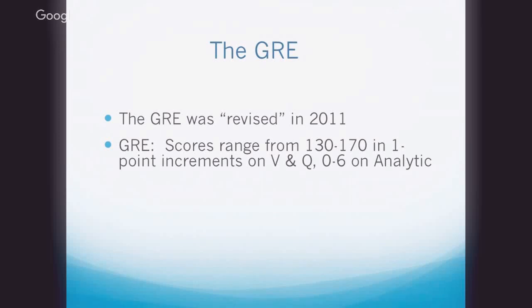massaged the scoring a little bit and changed the numbers around, but it's pretty much the same thing, with 150 being a national average score, approximately 150. I might be 151 or so. And that's a verbal and quant score, and then you get a separate score, 0 to 6, on analytic. And as I said, the analytic are the essays, the least important, given the least weight by graduate schools.